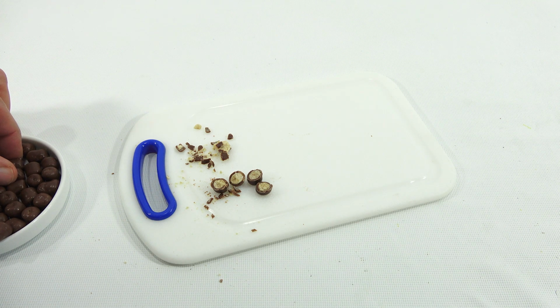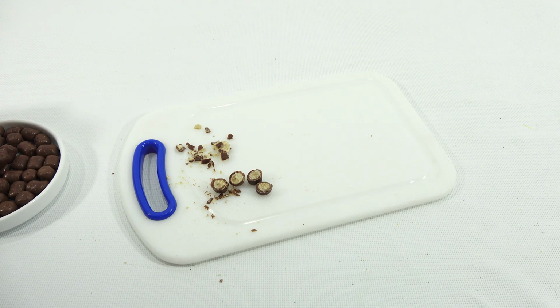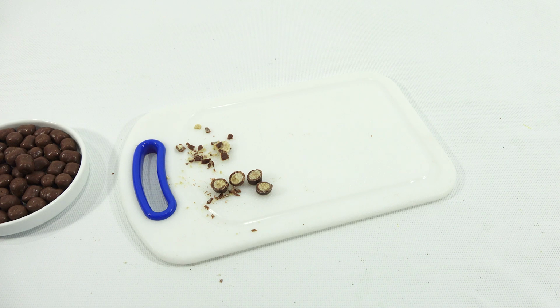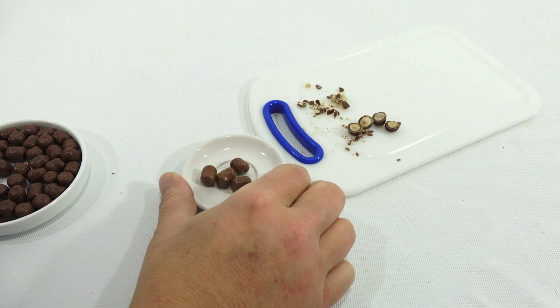Now, will these get softer if you put them in the microwave for just 10 seconds? Will they become mushy dough? I'm curious. Let me get a little bowl, put these in. I'm not going to bring the microwave in, but I'll give them, let's say, 10 seconds and see what they look like. Okay, 10 seconds did nothing.